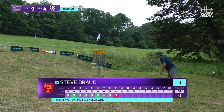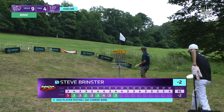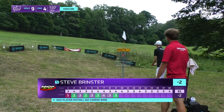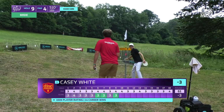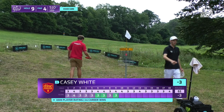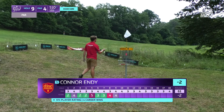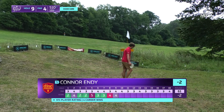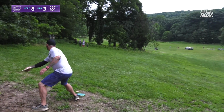Yep. Here's Steve cleaning up his birdie, and he moves to 2 down. Steve's playing great golf after that first hole. Yep. And Casey to 3 down, and he's starting to light up a little bit, 3 out of the last 4. And Connor with a disappointing par after a bogey on the last hole as well, just being aggressive and ended up on the green, which can certainly happen.